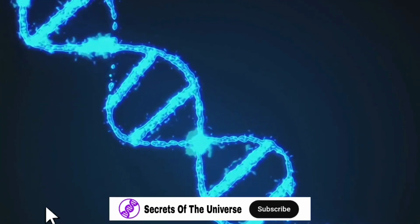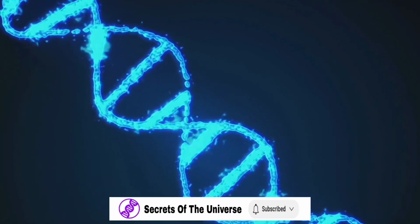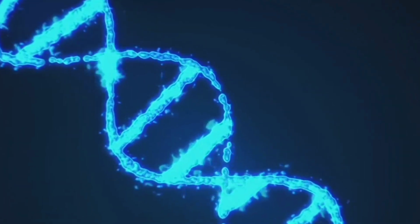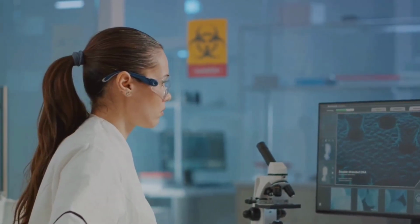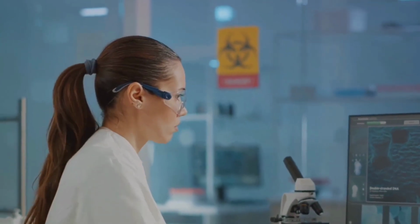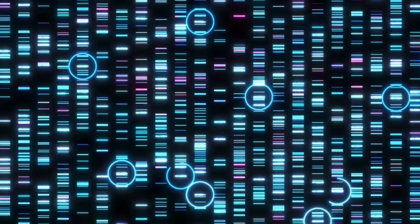Then we have genes, the interpreters of the DNA blueprint. Genes are sections of DNA that hold the instructions for building proteins, the workhorses of the cell. They're like the construction team following the architect's plan, translating the DNA blueprint into the structures and functions that make up an organism. Next comes heredity, the process of passing on this blueprint from one generation to the next.